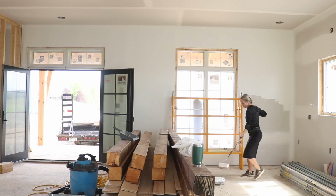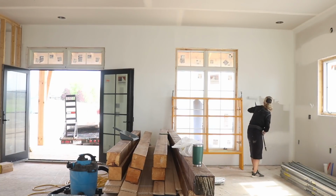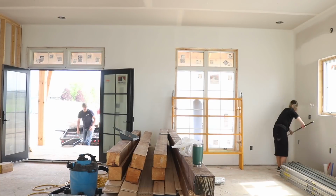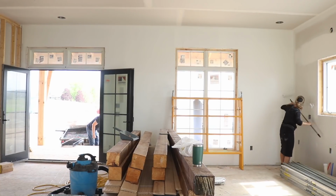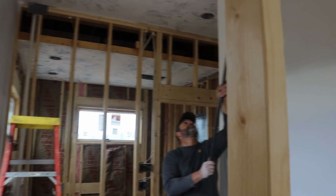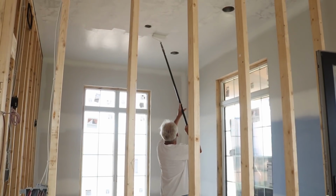Of course, painting a new building like this is so easy compared to if you paint your own house with no trim or anything to work around. Normally I like to trim first using a brush, getting those corners where the roller can't reach, and then the ceiling next, and then after that the walls. And again, I'm sure there's other ways of doing this, but this has worked for us over the years.